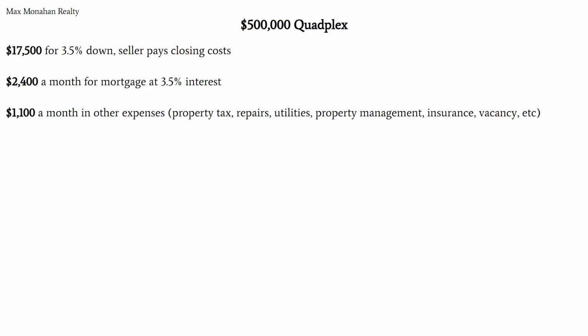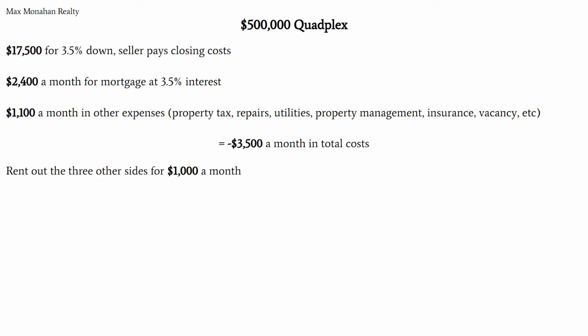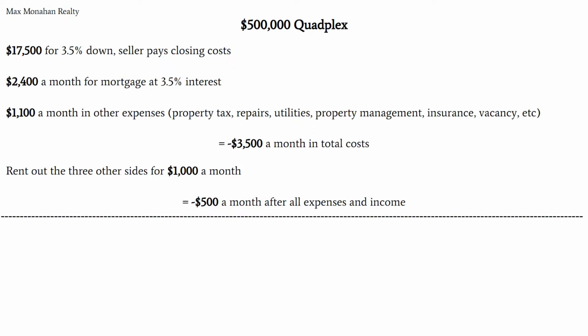Expenses like property taxes, repairs, utilities, property management, insurance, vacancy, etc. So in total, we're $3,500 in the hole a month. But let's say we can rent out the other 3 sides for $1,000 a month. This means that we're now only paying $500 a month after all the expenses and income to live in this property.